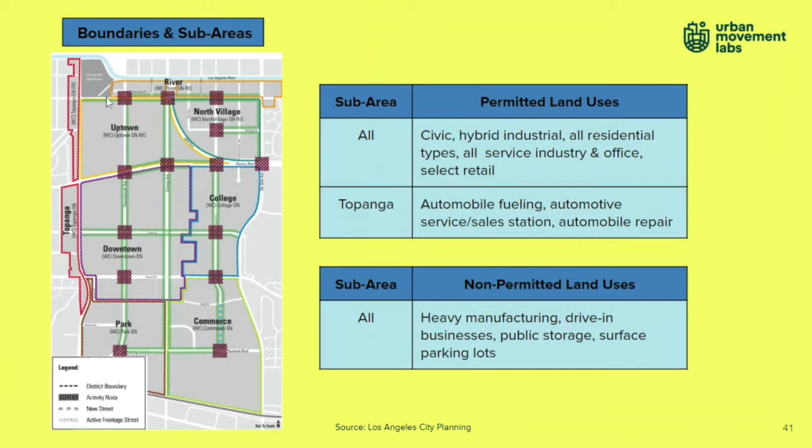There's different kinds of districts, 8 districts overall in Warner Center, and then there's sub-areas within those districts. On the right-hand side, you see what the permitted land uses are in those particular areas, as well as the non-permitted land uses like heavy manufacturing, drive-in businesses, public storage, and surface parking lots.